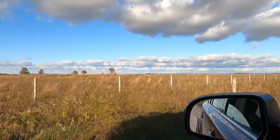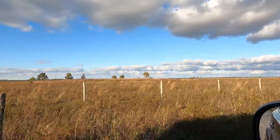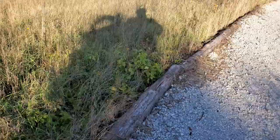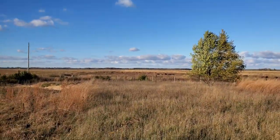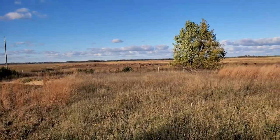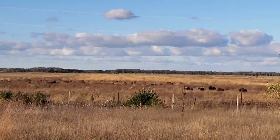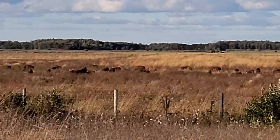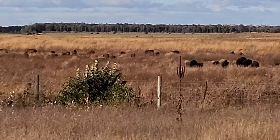We were here 2 hours ago and it was socked in with clouds and looked terrible. Now the sun's out. So guys, we came back to the bison because the sun came out. And they have moved. There's still some over in that corner. You can see them right there. Big old group of them.